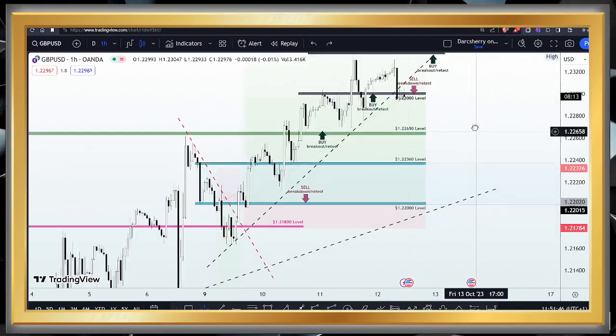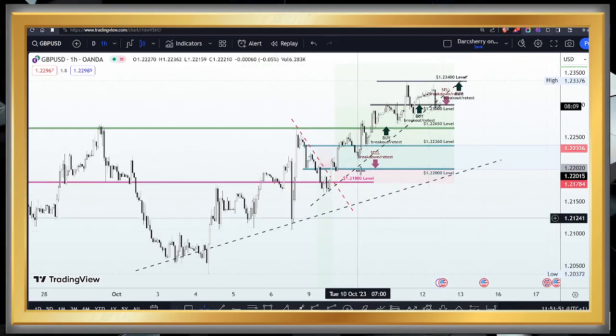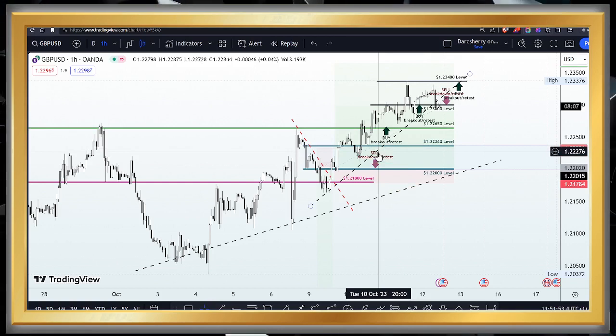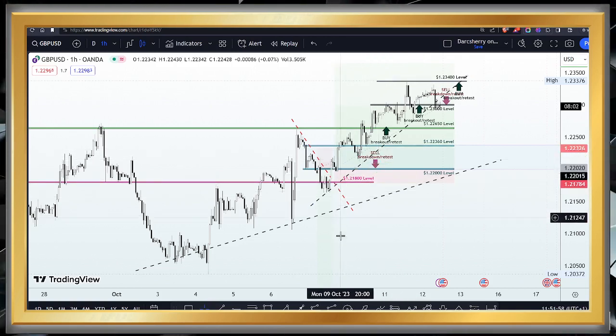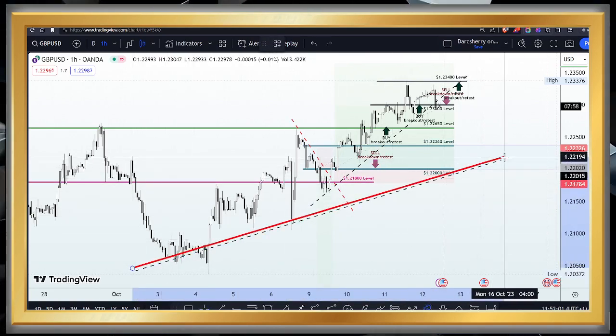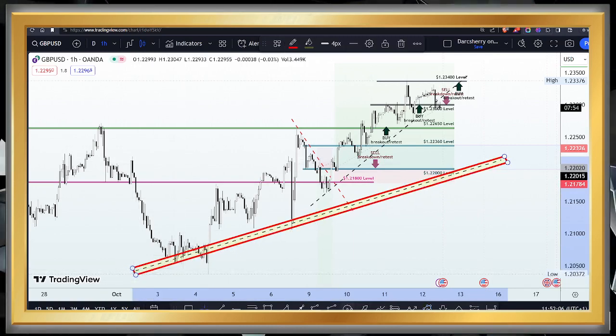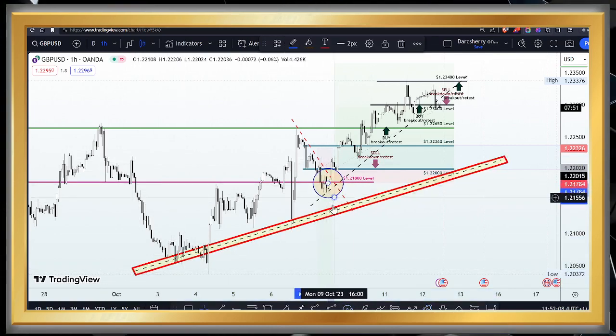Now look at the structure here. Let's go back to what we saw at the beginning of the week before identifying that ascending trend line that we've been using since Monday's trading session. Now at the beginning of the week, we had this ascending trend line marked out, as we saw a deviation from that ascending trend line happened on Monday.